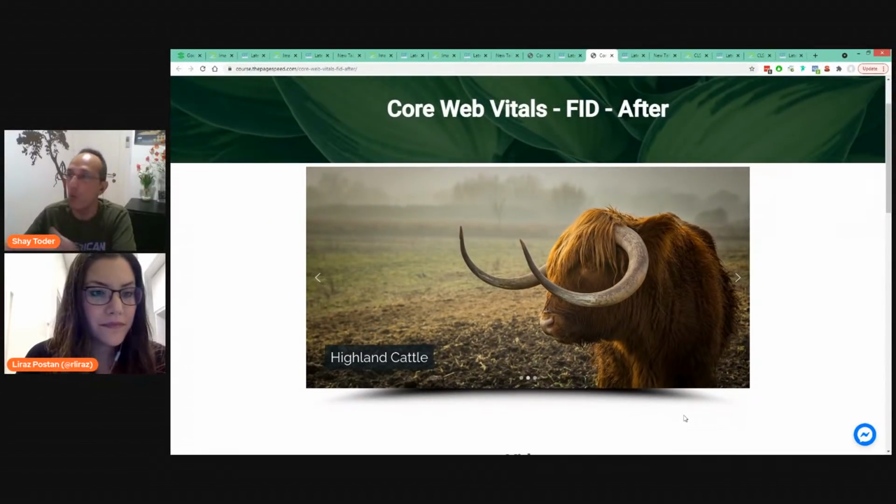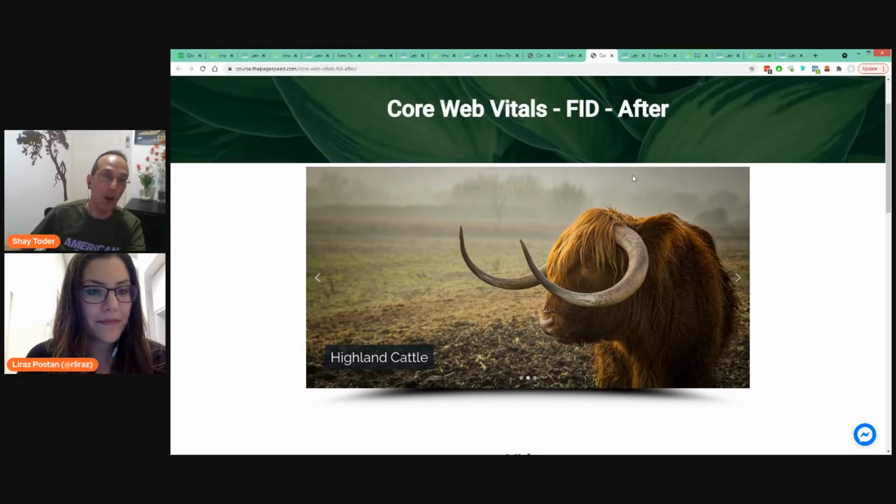Now, what do I do? How do I load them after the page loads? I don't load them on the initial loading. What I do is delay loading of the JavaScript. WP Rocket added this functionality not long ago. There is a free plugin called Flying Scripts that can do that. The concept is to put an expression there, and it will delay loading it.